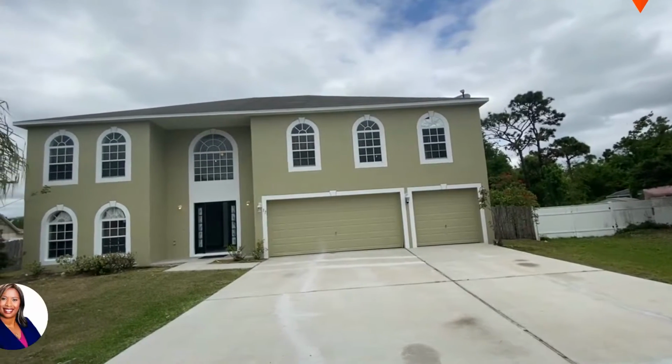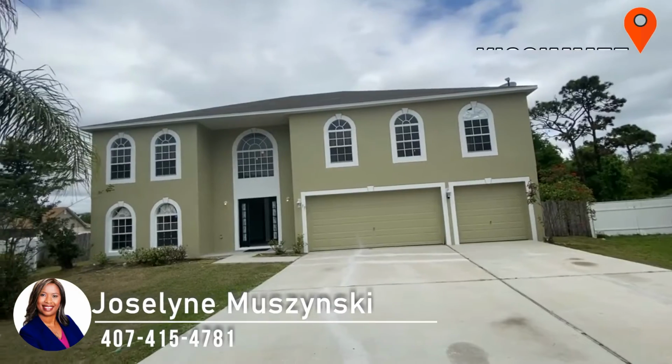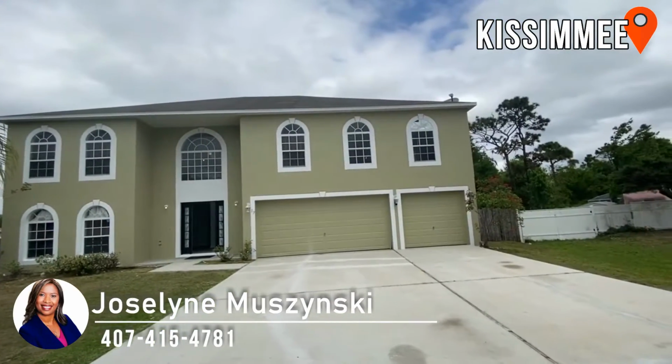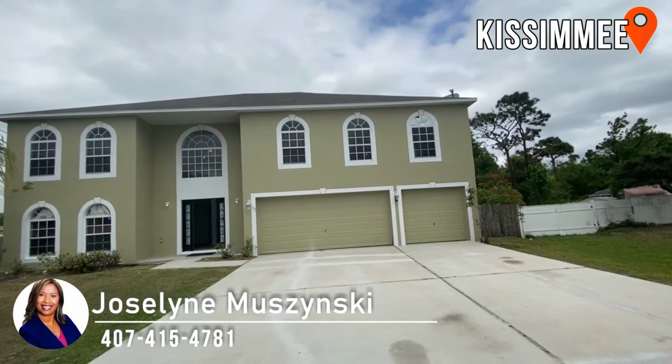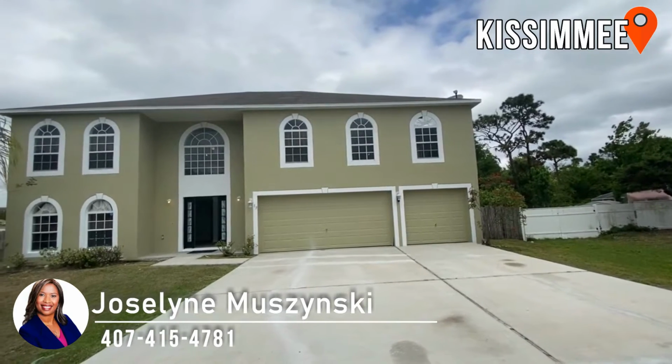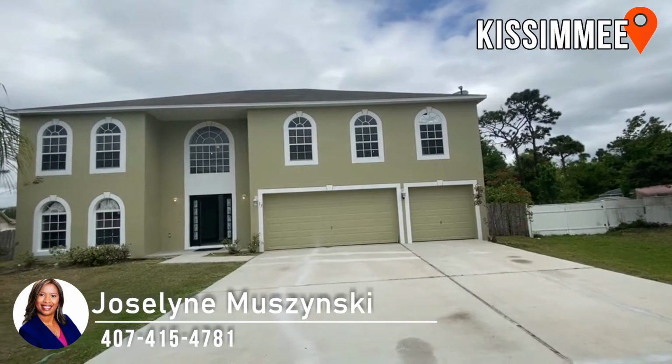Muszynski here with Orlando International Relocation Realty, and today I am showing you this new listing. It's available now. It is located in the Poinciana area of Kissimmee.